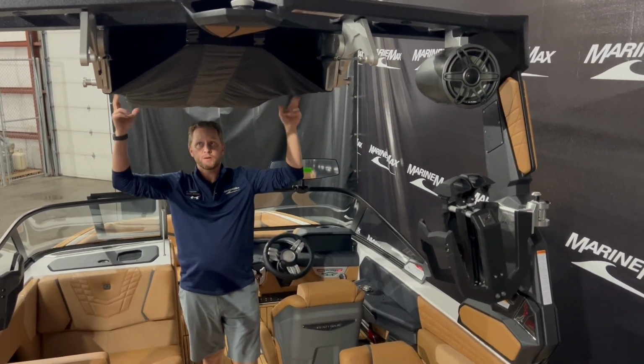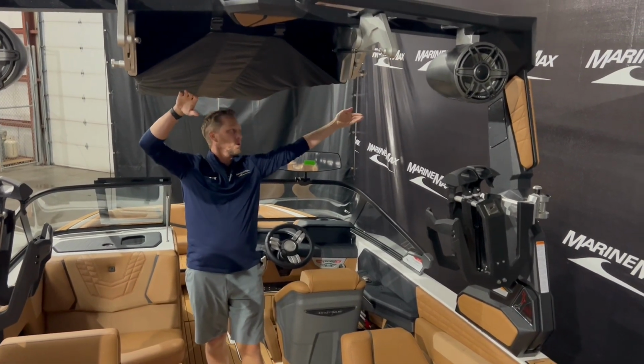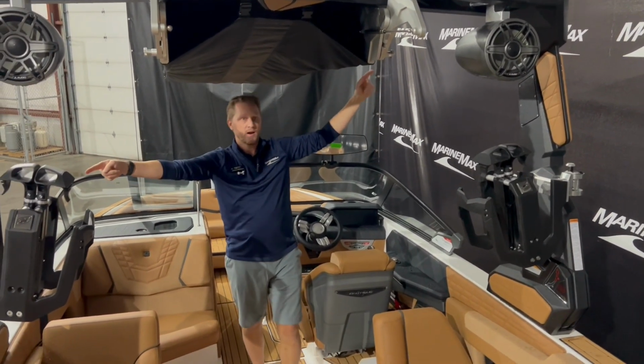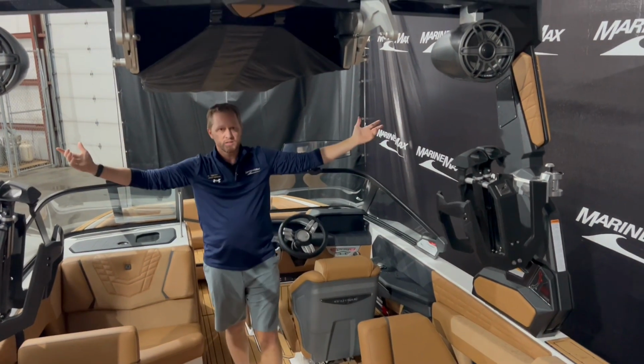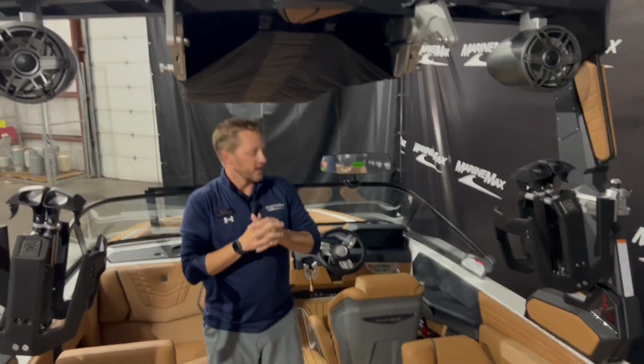So this is up here. You can take the boot off, and there's big wings basically. They open up this side and this side. There's a lock there and a lock there. Easy enough to do. And then you have spots on top for 2 surfboards. Really nice to have that there.